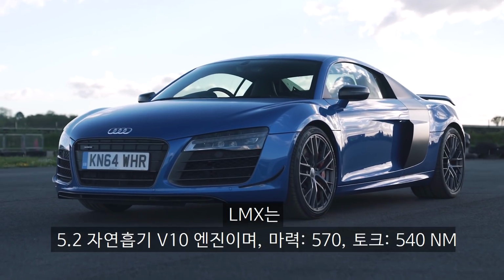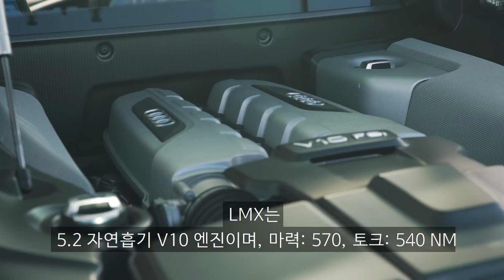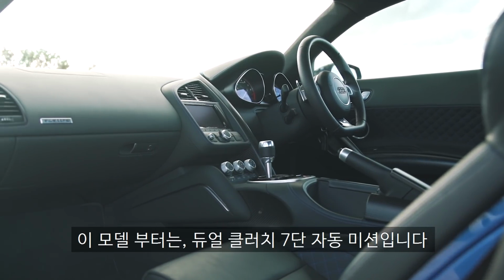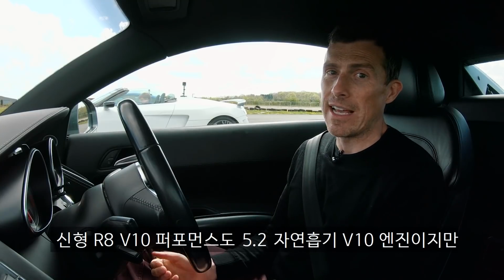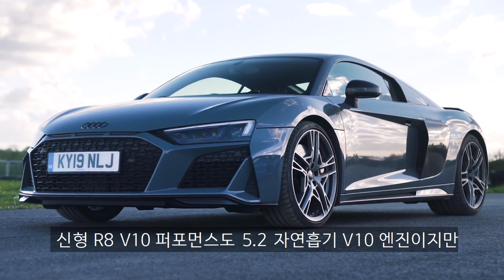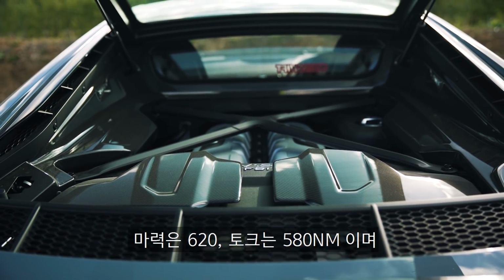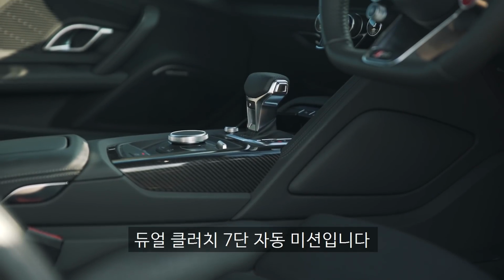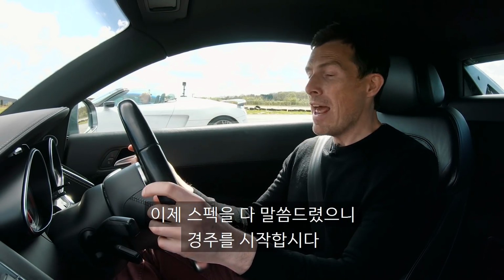The LMX has a 5.2 litre V10, naturally aspirated yet again, and it has 570 horsepower and 540 newton meters of torque, but it has a 7-speed dual clutch automatic gearbox. The very latest Audi R8 V10 Performance, yet again, has a 5.2 litre V10, but with 620 horsepower and 580 newton meters, and it has a 7-speed dual clutch automatic gearbox. Right then, now I've got all that out of the way, let's race.